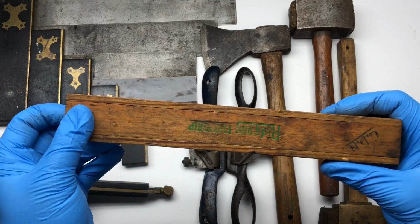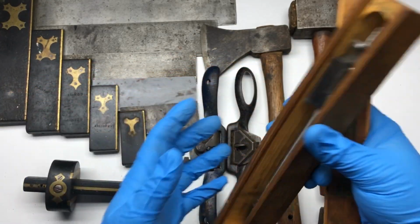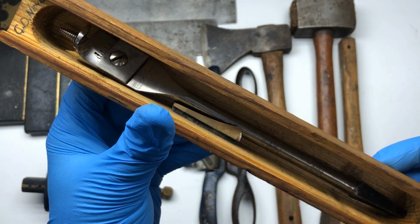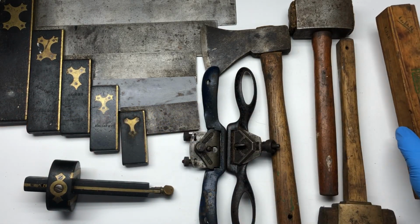So inside this box, which is also marked GND, is quite an interesting cutting tool, and I thought that's quite cool. So I decided I was going to keep that and put that with my bits which I have.